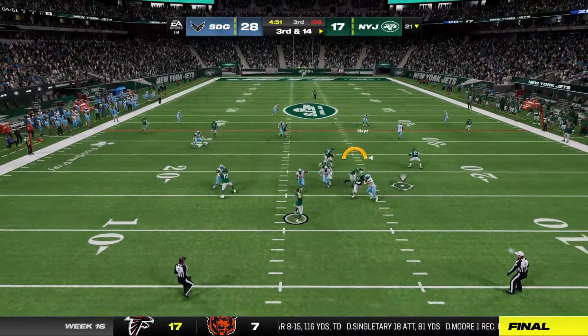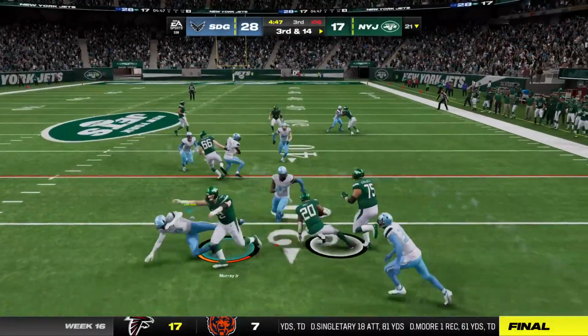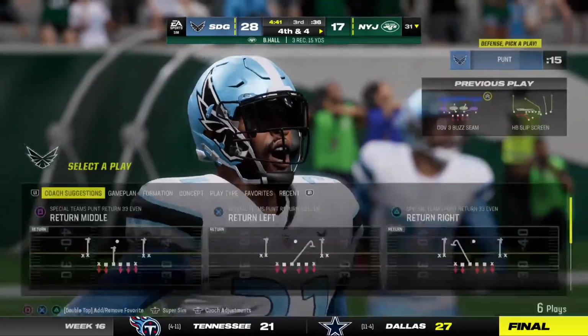They're going to look to throw. They'll set up the screen for Hall. He's got room past the 30, and he's going to be brought down short of the first at about the 31-yard line. They pick up.